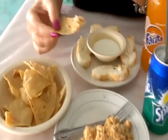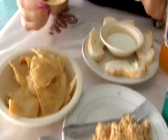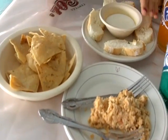This is a combination of fish and shrimp cooked, it's hot, served with chips, and their sour cream here is actually made like in the boxes, the ones that they sell in the United States. They have milk in them and they're preserved, so you don't have to worry about whether they've been in the fridge or not. So that is the appetizers that they serve with it.